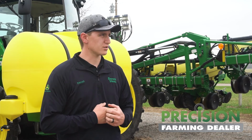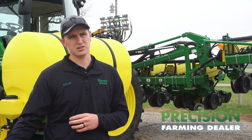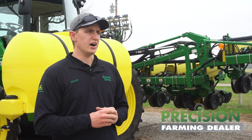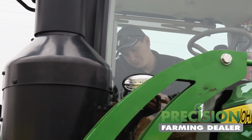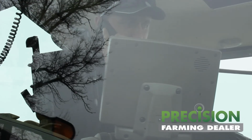And also going to the standpoint of having everything the same, we're not having older displays mixed in with the newer ones. Everything's the same. Everything's got essentially the same layout page. Again, going to the support wireless end of things, it's easier to support when everything's the same. It's easier to diagnose issues when we have the same display sitting in another tractor. We can swap it out.